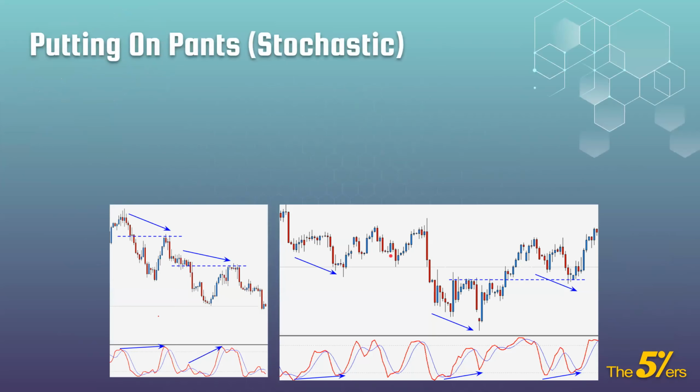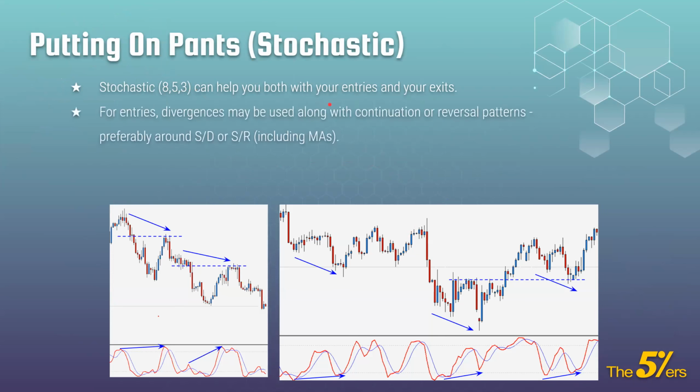Still, stochastic is doing a great job at giving us signals of continuation and reversal. I'm using the 853, but you can use whatever is comfortable for you. So you can use divergences for continuation or reversal patterns for the entries to give you higher probability.